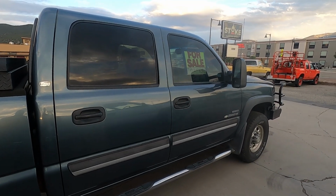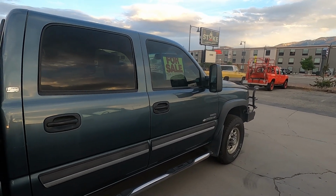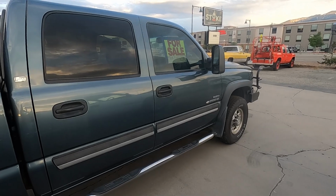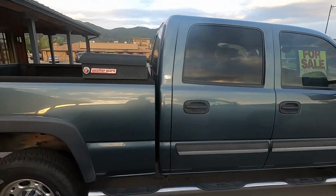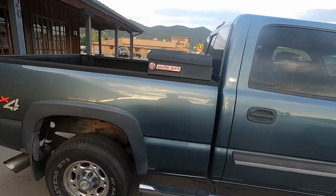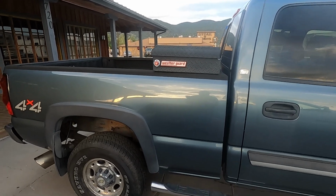One of the reasons I'm selling my Duramax is because I wanted a long bed. I originally didn't think I needed a long bed until I started looking at fifth wheel hitches and stuff, and I realized you can get by with a short bed, but a long bed's just easier. But this is just one of many reasons.